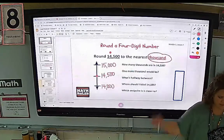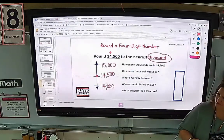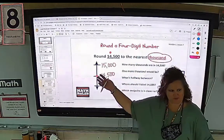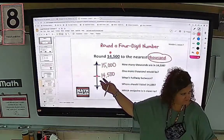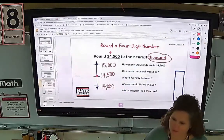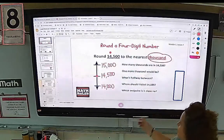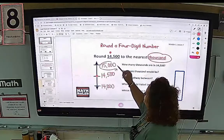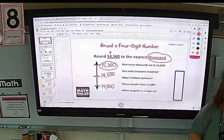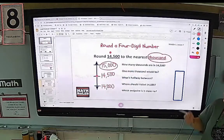If something is right in the middle, though, is it closer to the bottom or closer to the top? But it's right in the middle. I know. But which one do we put it with? The top. Okay. This one is going to be closer to 15,000. My mind is waking up this morning.